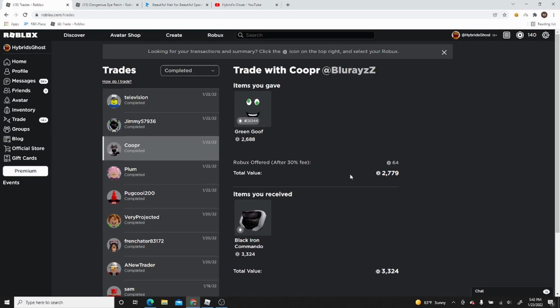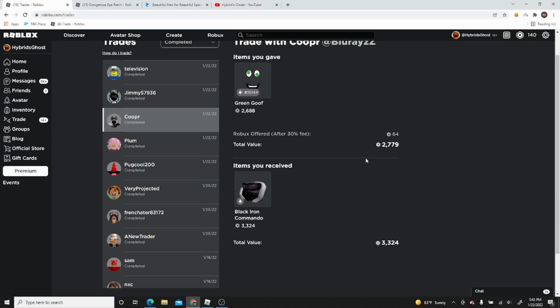Alright, this next trade I did was with a guy named Cooper. At the time, Black Aryan Commando, yesterday actually, was about 3,000, and Green Goof was a little higher than this, but I added Robux, and he really wanted Green Goof, so I ended up making the 1v1 trade with a little Robux, and it's a huge win because Black Aryan Commando is probably one of my favorite items to trade with. It gets massive OPs.